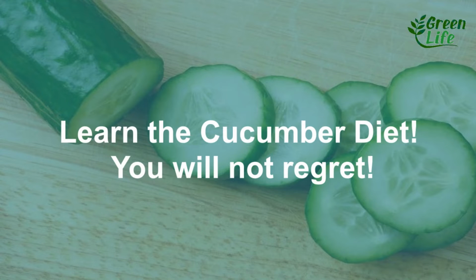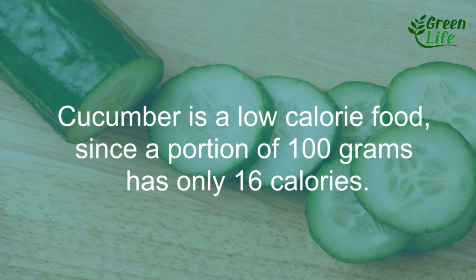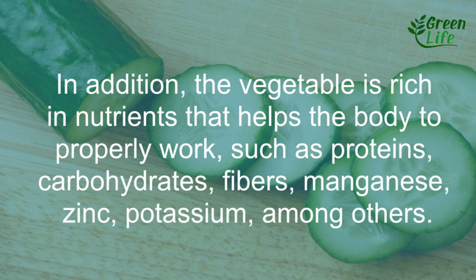Learn the cucumber diet. You will not regret. Cucumber is a low-calorie food since a portion of 100 grams has only 16 calories. In addition, the vegetable is rich in nutrients that help the body to work properly, such as proteins, carbohydrates, fibers, manganese, zinc, potassium, among others.